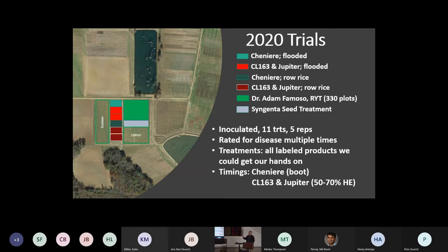Also, we're cooperating with Dr. Formosa. We're actually going to do upwards of 500 plots this year for him, different breeding trials, and help him out with his variety development program, which is good to have some plots up here in this region for developing varieties. We'll also get the occasional industry trial there, seed treatment trials or foliar fungicide efficacy trials. That's the type of work we're doing at Macon Ridge Research Station.